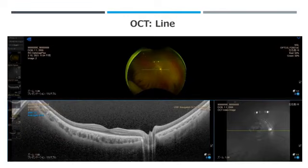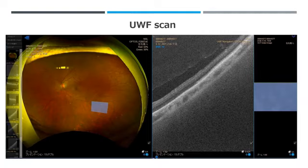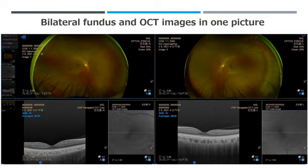After scanning, the fundus image, OCT scan and SLO images are shown in one picture, like this. It is important to check the SLO image to see if the scan is where you want to observe. If you wish, you can change the magnification of the fundus image, like this. I personally prefer this magnified fundus image, as it is apparently easier to check the fundus view. If the OCT image looks like this in UWF scan, you can configure the image like this. In addition, you can observe bilateral images in one picture like this. This is a convenient and quick way to compare the right and left eyes.